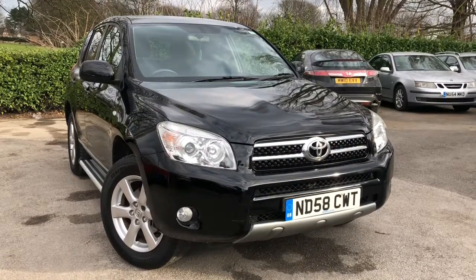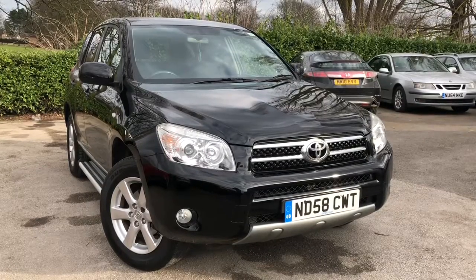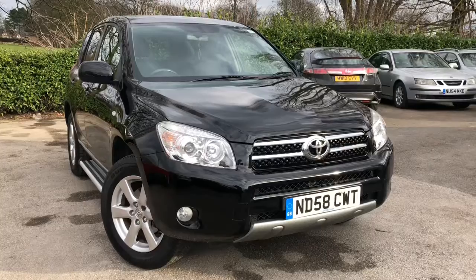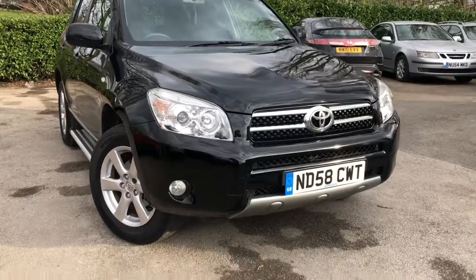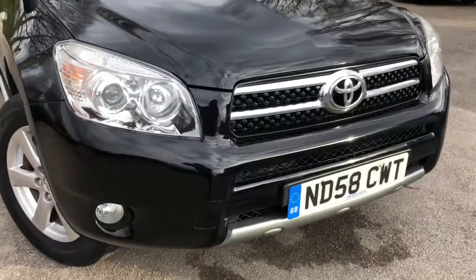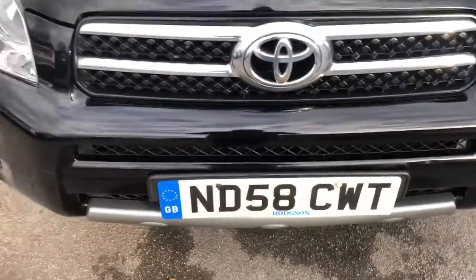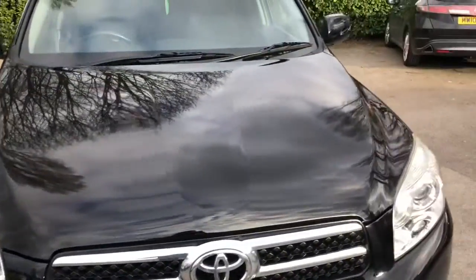Today we have for sale a 2008 Toyota RAV4 2-litre VVT-I XTR 5-door finished in metallic black. I'll show you around the vehicle. Registered on the 25th of October 2008, this vehicle's on a 58 plate. A one-owner vehicle in immaculate condition.